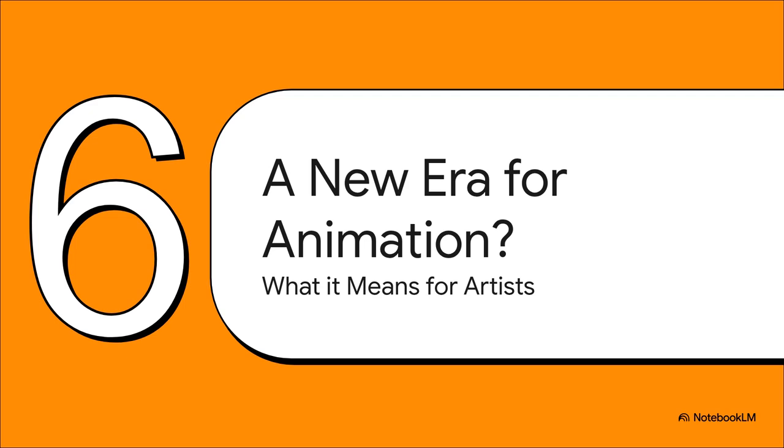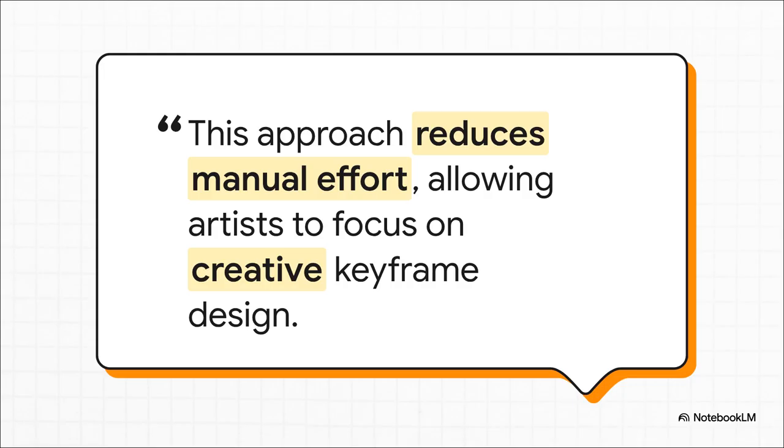Okay, so the tech is a legitimate leap forward. But what does this actually mean for the industry, for the artists who spend their lives creating these worlds? What's the bigger picture here? This quote from the paper really says it all.